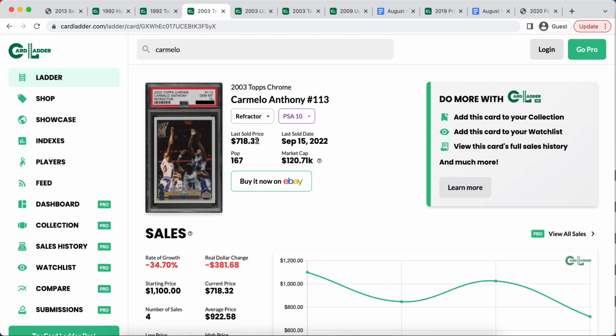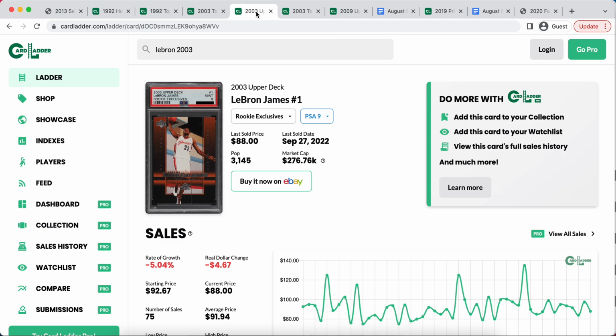And at the end of the day, in LeBron James's rookie year, so there's always going to be attention on his set, 2003 Topps Chrome. So I think this is a good buy for the long term if you just stash it away for him to make the Hall of Fame, because this is just a steep discount you're buying at, because he's not doing much right now, which is understandable.